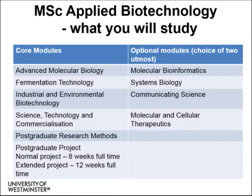Students select 2 option modules if they take a normal project which lasts 8 weeks full time. Alternatively, if a student prefers the extended version of the project which lasts 12 weeks full time, then only 1 option module is required. If you need details about any of these modules, you can email me or contact our prospectus.